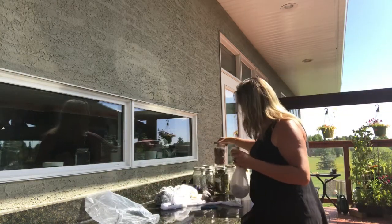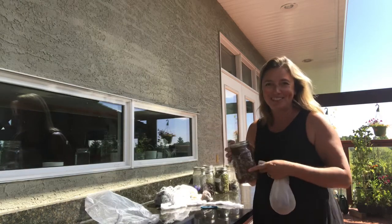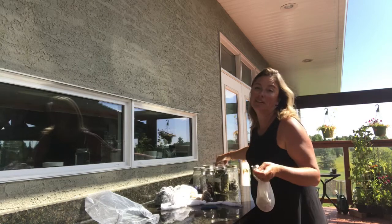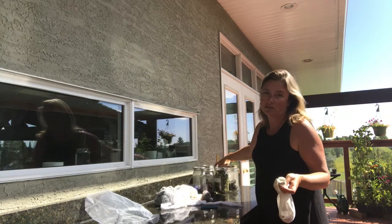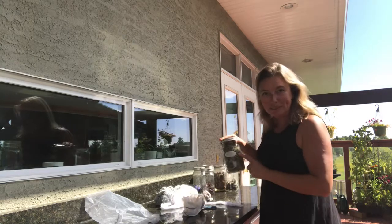I keep all of my herbs and flowers for my teas in mason jars, which are labeled, because you might think right now that you'll always know what it is. You won't in the middle of the winter, so do label them as soon as you put the stuff in there.